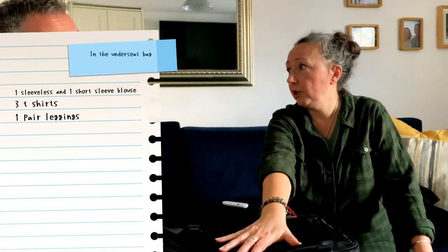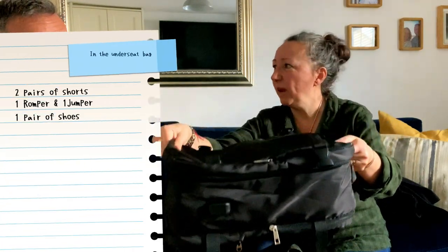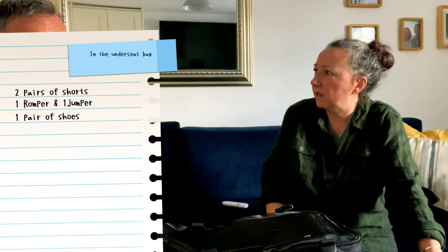So they're not packed. But in here, I have got a sleeveless blouse, a short sleeve blouse, three t-shirts, a pair of leggings, two pairs of shorts, full length, romper, jersey romper, play suit thing. I think I've got a jumper in there, a couple of other bits. Anyway, I'll reel it all off. It's the majority of the clothes that we travelled with, or I travelled with, and it all fits in this underseat bag. So why on earth did we need suitcases?